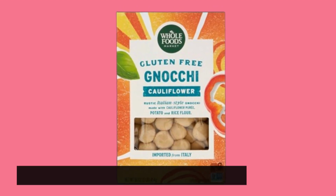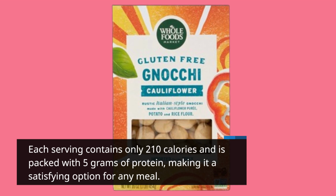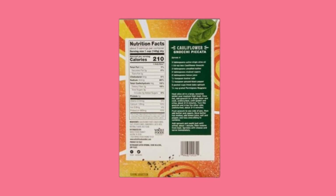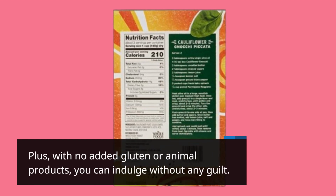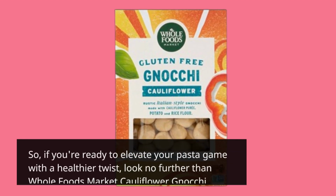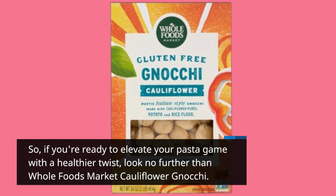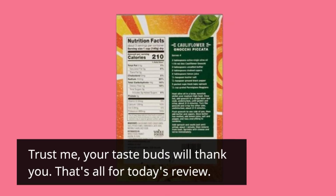Each serving contains only 210 calories and is packed with 5 grams of protein, making it a satisfying option for any meal. Plus, with no added gluten or animal products, you can indulge without any guilt. So, if you're ready to elevate your pasta game with a healthier twist, look no further than Whole Foods Market Cauliflower Gnocchi. Trust me, your taste buds will thank you.